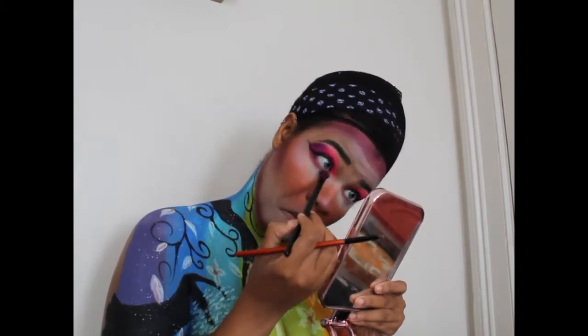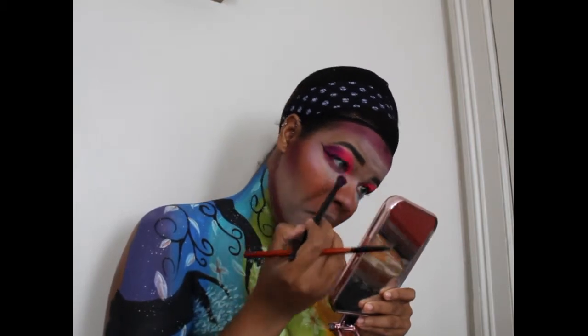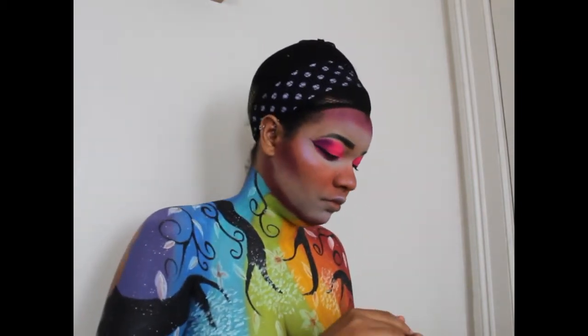I did a gradient lip with this really pretty Korean matte lipstick I had. So I put color in the center of my lip, blended it out with my finger, and threw on my wigs, painted my ears, hate painting my ears. And yeah, this is the completed look.